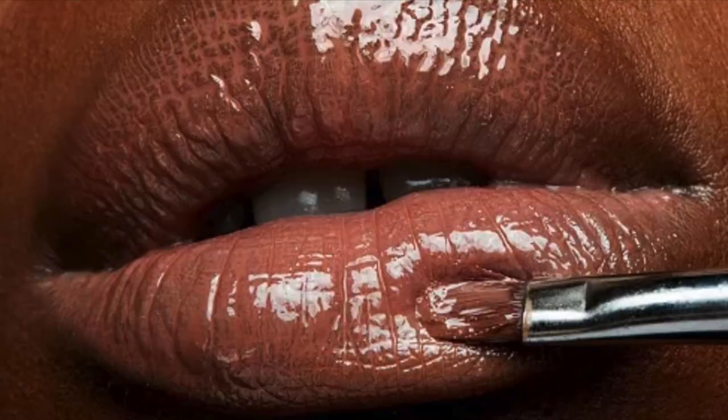The next lip is Dangerous Curves. Okay, I would have to say, this is my favorite nude gloss probably of all time. I just love it. Beautiful gold undertone. Oh, let me just show you. Look at that. Do you now see and understand what I mean?